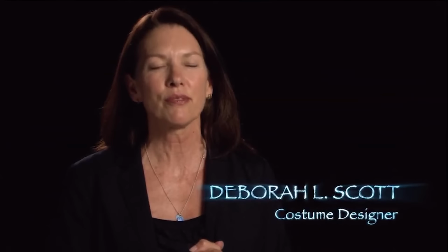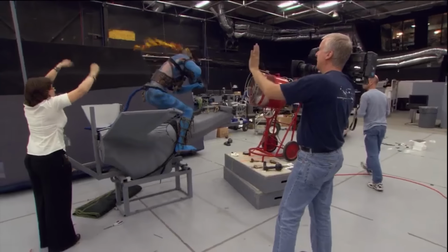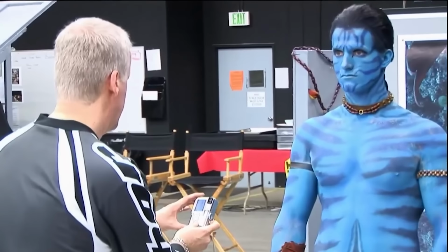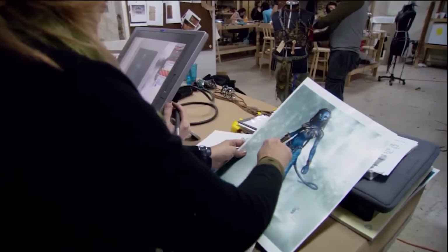I came into the production of Avatar, I guess about halfway through live action. So it was interesting to kind of jump into the middle of this very evolved, very long process. I don't really know what it is, but it's something.